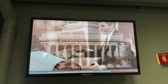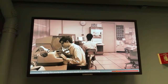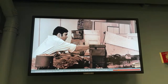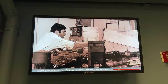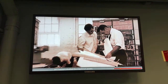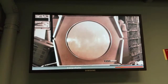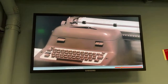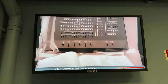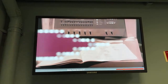The fledgling company turned to scholars at MIT, hoping the young programmers would soon have it humming with brainiac applications. Irresistibly drawn to the PDP-1 from their lair in the Tech Model Railroad Club, MIT hackers studied the machine's assets. A large display, console typewriter, paper tape reader, and 9 whole kilobytes of computing power. Now, how to use it?